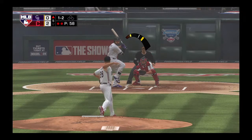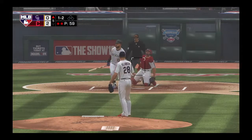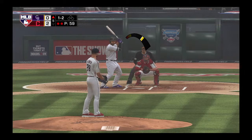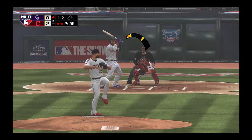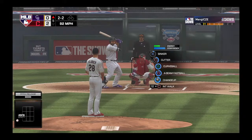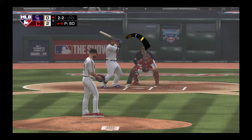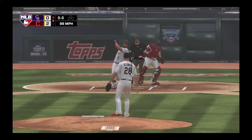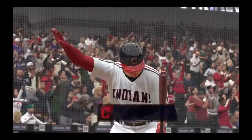Here's the 1-2. Had to sit back on the changeup, and he did a good job to get the bat on that one. No runs, 2 hits, and 1 error in the ballgame for the Rockies so far. To 2 balls and 2 strikes now. Got him swinging, and that will end the inning.